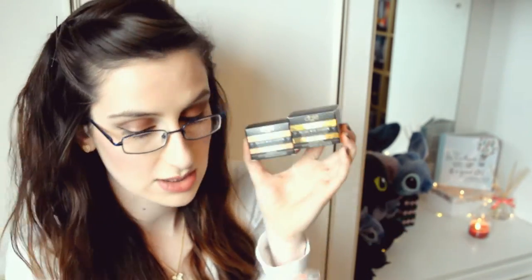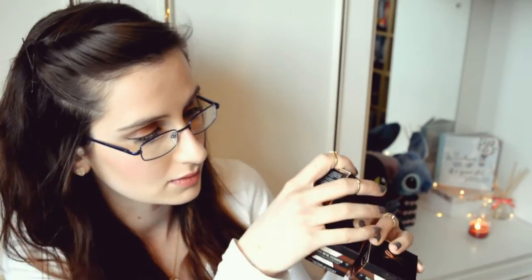The shades I have are Collins Avenue, Washington Avenue, Lincoln Road, and Ocean Avenue, and I am just so excited to use these. They are so glittery, and I really wanted high pigment glitter kind of gold eyeshadows, so I'm fully stocked up on my gold eyeshadows.